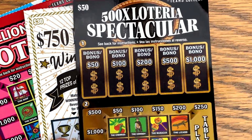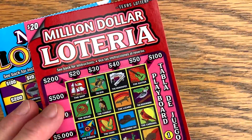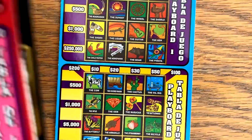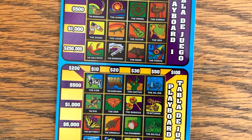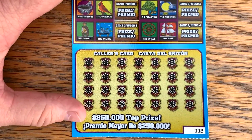So I've got a $50 Loteria Spectacular, very first ticket in the pack. We've got one Winner Circle on ticket number 22. Got a $1 Million Loteria, ticket number, my lucky 23. And we'll start off with a Mega Loteria, ticket number 2. Very fresh pack on that one as well. All right. Don't usually have trouble finding the $5 version, but let's see how we do on today's ticket. See if we can start the day off with a nice big win.